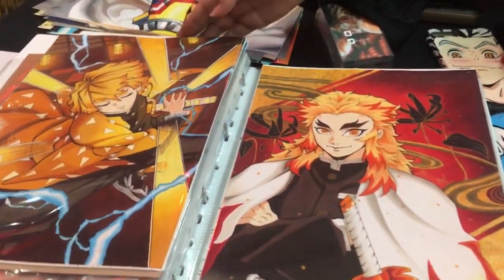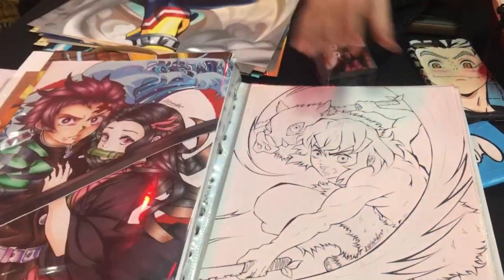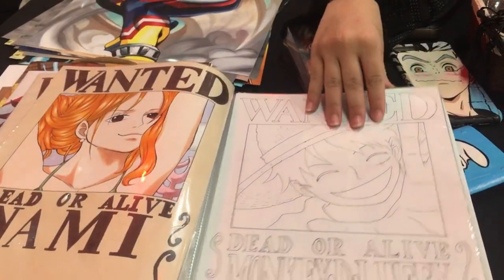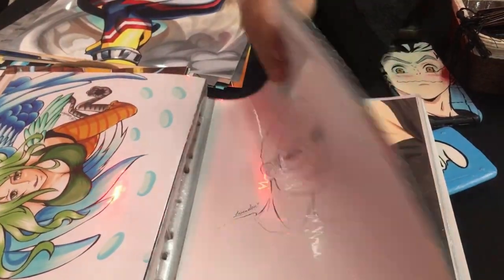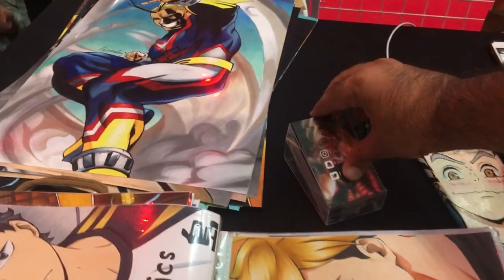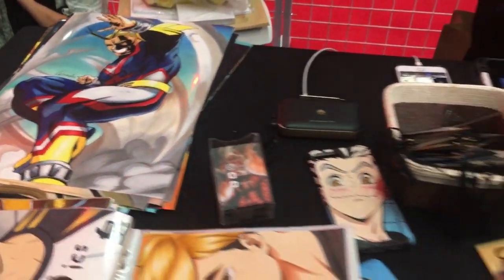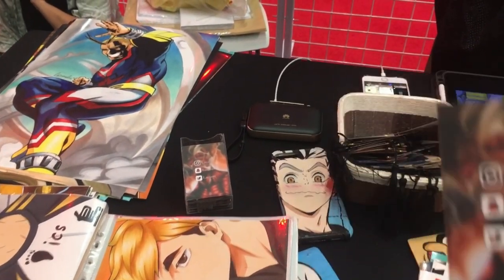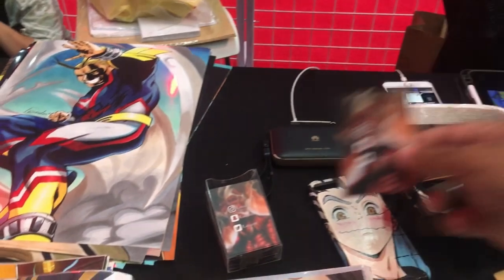There's my original art. So she has a portfolio. Amazing. You can follow her, guys, on these platforms. She is an amazing artist with a lot of potential. Thank you so much for giving me the time.